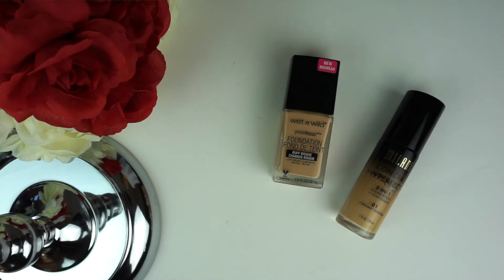And then we have the Wet n Wild Photo Focus Foundation. This is a medium coverage and it's proven not to give you any flashback. So this is a really good option. When you're looking for a foundation, you want to make sure you don't have any SPF because it will cause you flashback. So look for something with no SPF at all.